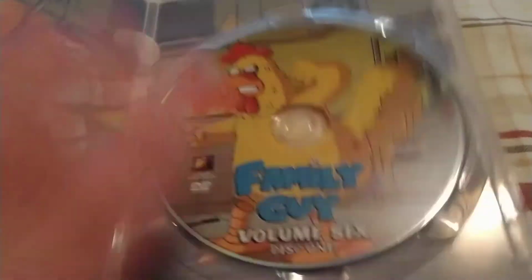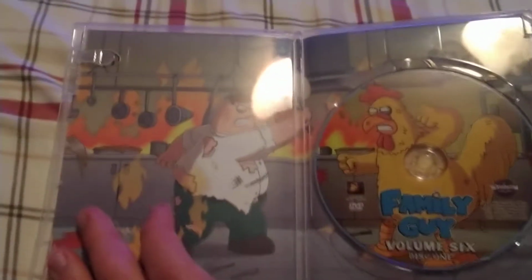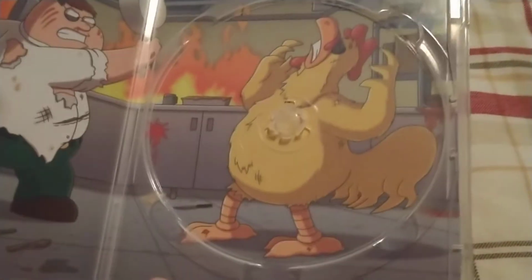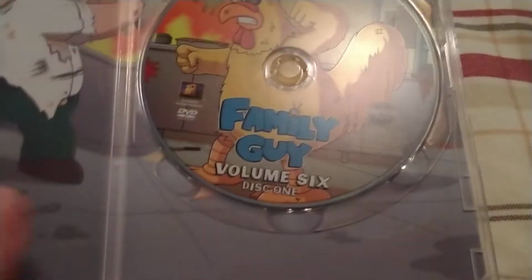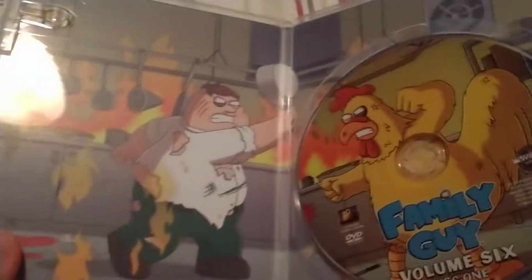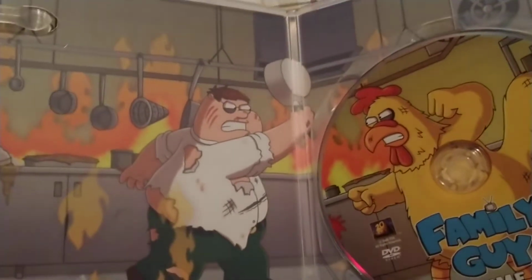20th Century Fox logo, 2007. On the inside is a picture of Ernie. When you hold it, it's a picture of Peter and Ernie. I think when you pull it up, get a good grip, yep, it's a different scene on the inside. Volume 6, Disc 1. Peter is hitting Ernie with the frying pan. There's fire everywhere, pretty nice artwork.